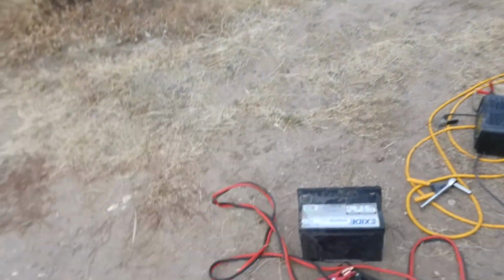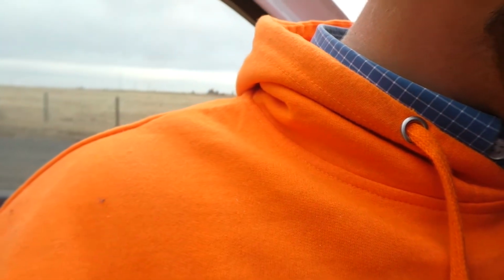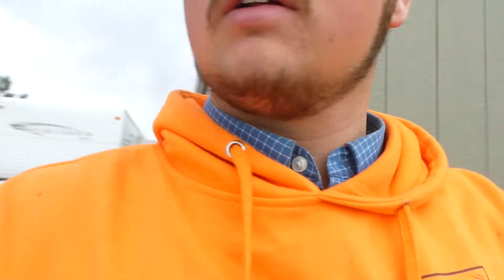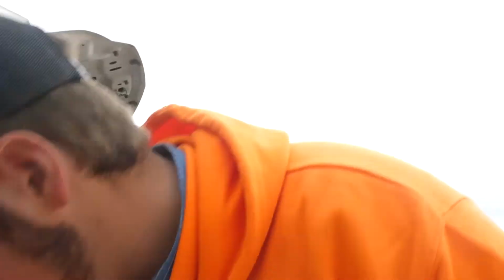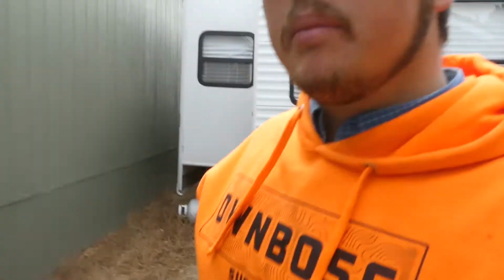Now the question is, do I switch back over to my 800 cranking amp battery? I'm gonna go put this battery in the Datsun. I'm gonna need my wrench. Where's my other wrench? I have another wrench. What do I do with it? So I'm curious now. I'm gonna put the battery that was in this truck in the Datsun and see if the battery's bad. If the battery's bad, then that's an easy fix. I'll just get a new battery. Not the cheapest one, but an easy one.